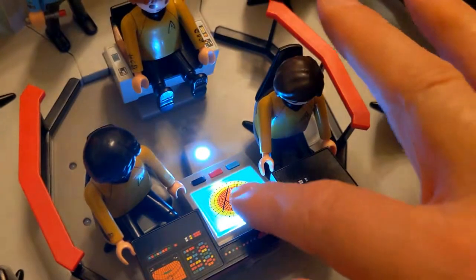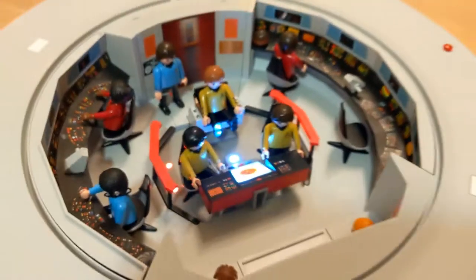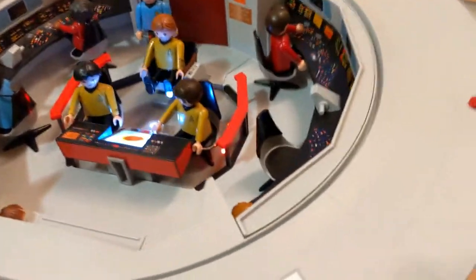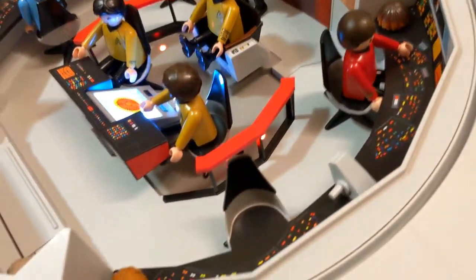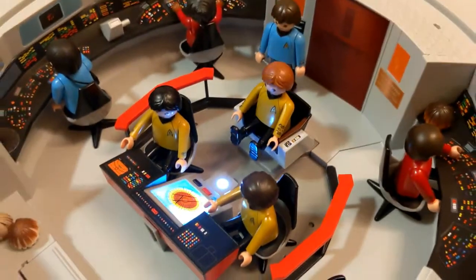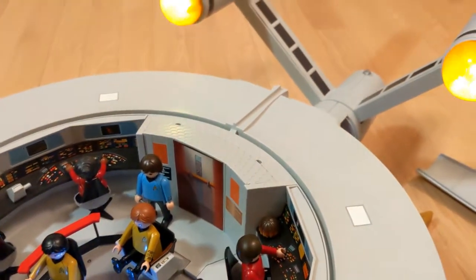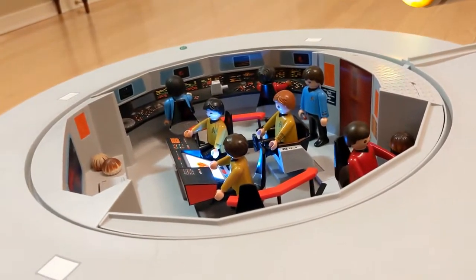Now let's press the red button. And we know what that is. The red alert. And believe it or not, the red alert was actually not made in TOS. If everybody knows, during the episodes of Enterprise, it was actually made during Archer's time. His chief of security actually made the red alert call sign, not TOS.